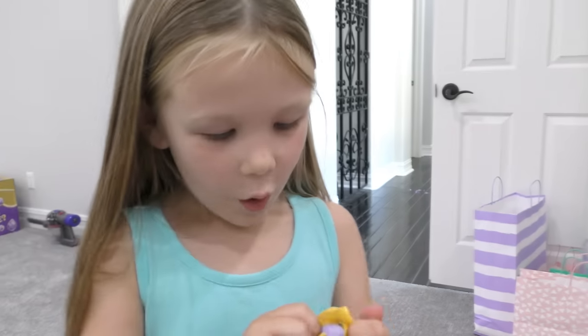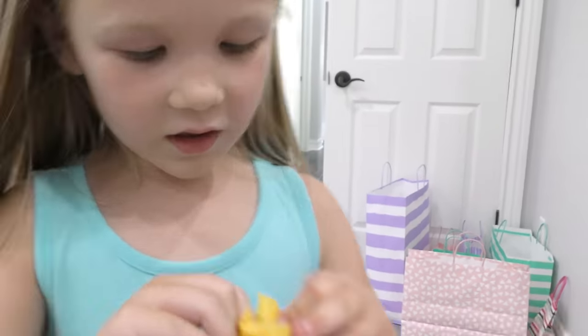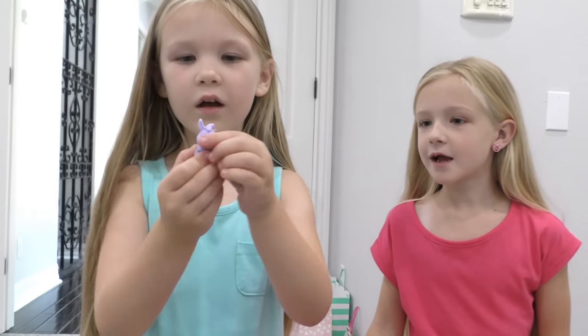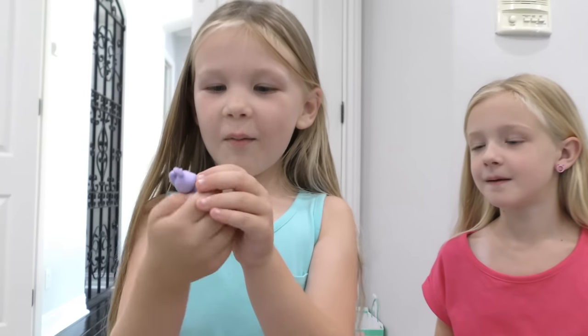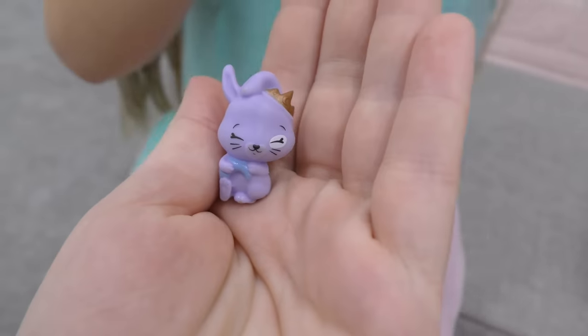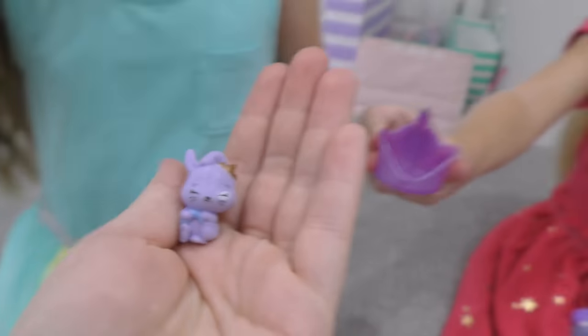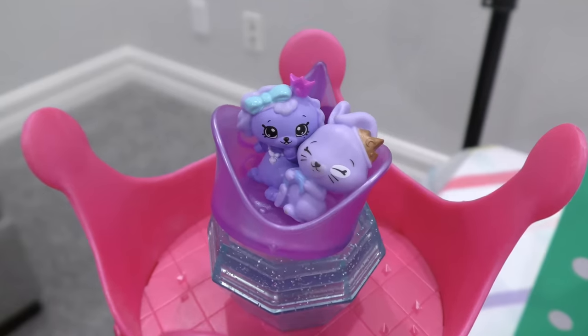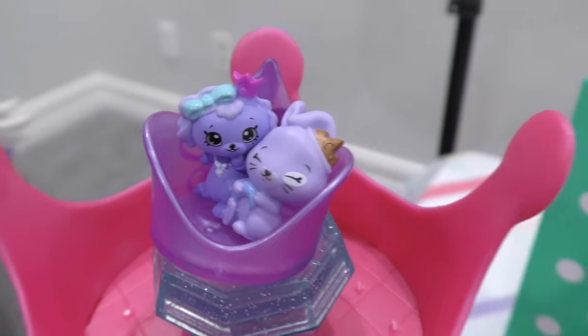Ooh, super. Guys, we're about to find out. It is a... What is it? Bunny rabbit. It's a bunny rabbit. Let me see it. Super cute. Guys, very royal. Since that's a bunny, it could go to the bunny family. You have a bunny family? Yeah. Show us. Guys, now we have two bunnies for a bunny family.